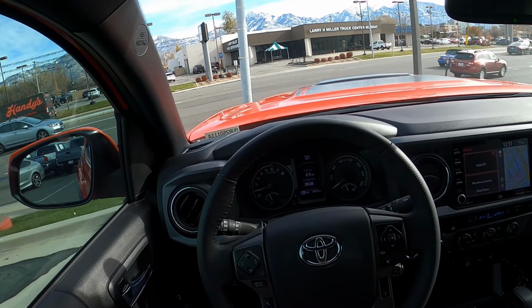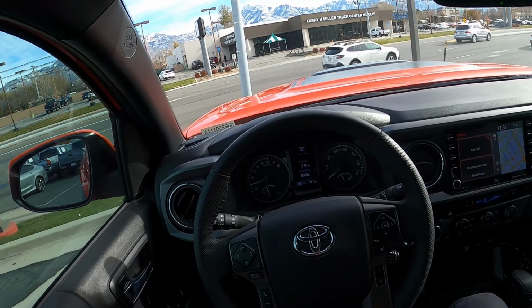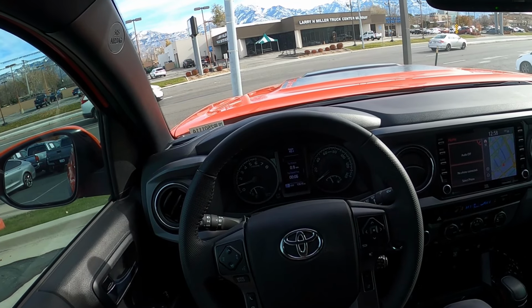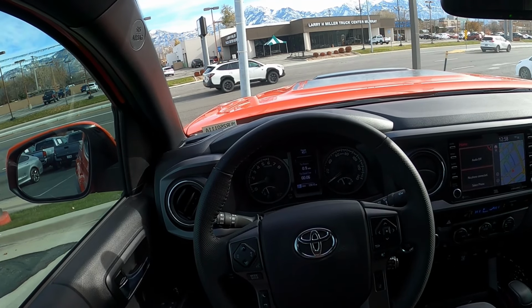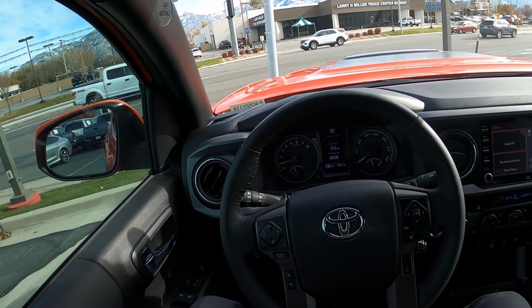Would you rather spend $50,000 and get one of these used with around 10,000 miles, so basically a new vehicle, but not new, or a TRD Pro where you have to spend mid-60s? I know a lot of people are doing that math right now. Let me know your thoughts on that.